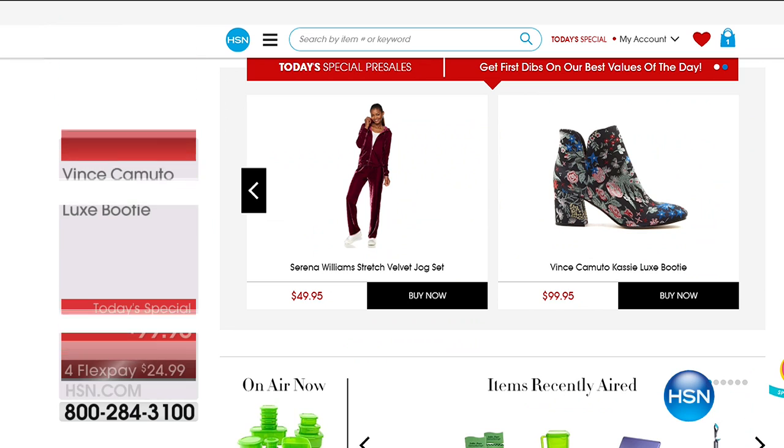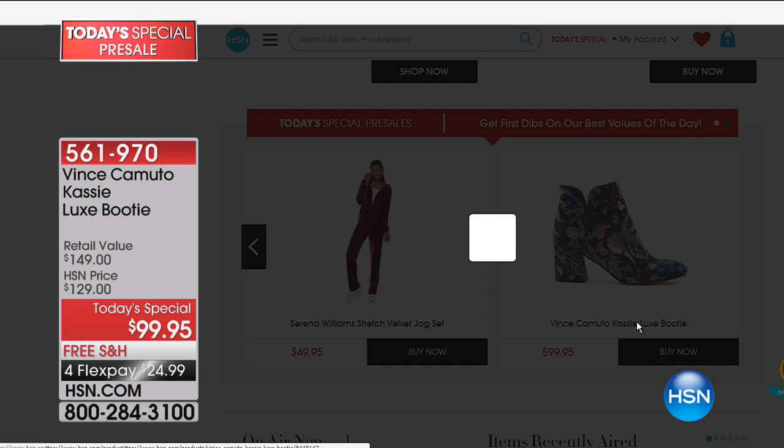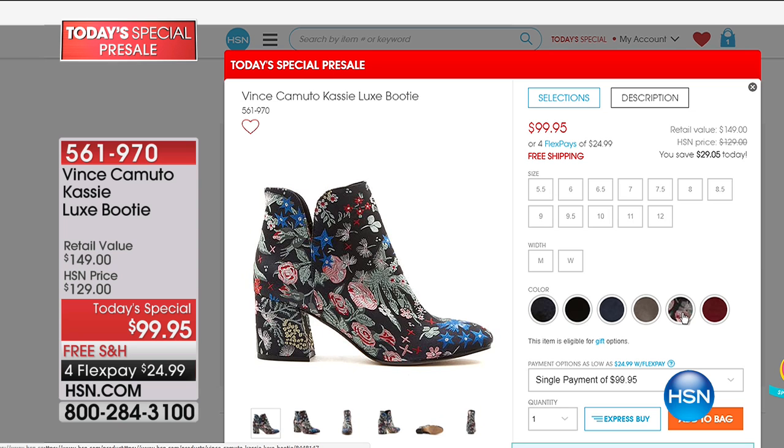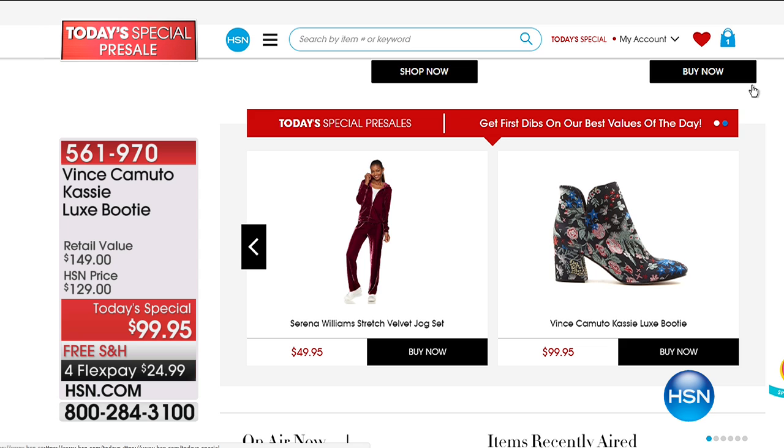Listen, we want to tell you about some things that are happening in the very near future, but you can jump ahead. We've got a today's special pre-sell. Serena Williams stretch velvet jog set. You know she does athleisure like no one else. And then check out this gorgeous bootie from Vince Camuto. I saw them backstage. They are lush. That incredible brocade. There's an animal print. So grab those before everyone else gets your size, guys. Isn't that stunning? Okay, wait till you see them on. I tried them on, they're really good. Those are coming up and you can pre-select them right now. We're giving you first dibs.